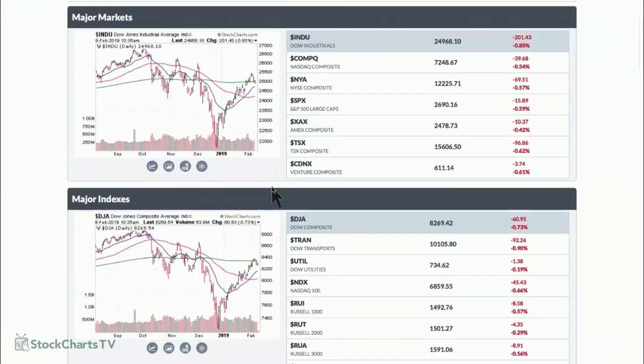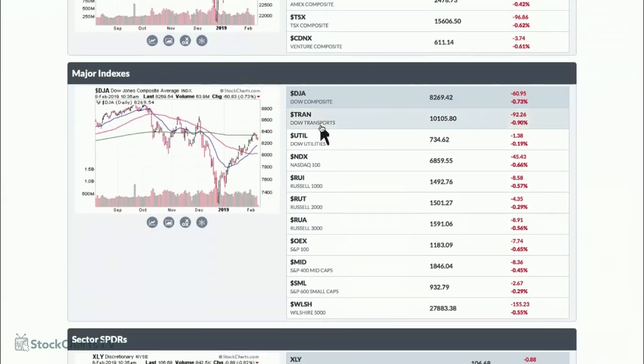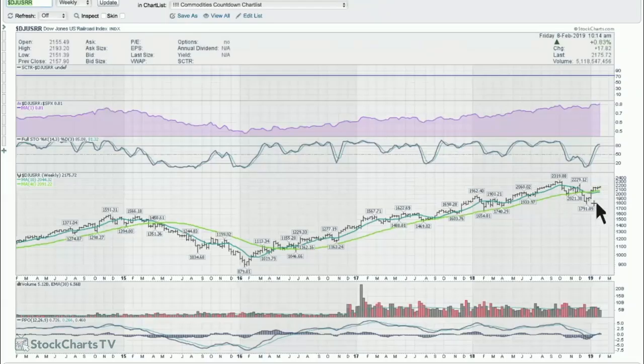So using these simple tools, you're still in a downtrend. You have to be aware of that. And it doesn't really matter which one we go to. Here's the transports. And on the transports, one of the clues that I like to look at more is the railroads. And I've got that tab opened up here, but the railroads are holding in just fine. And I keep reiterating that if the relative strength in the railroad starts to break down, then I'm much more worried. And so far that hasn't happened.